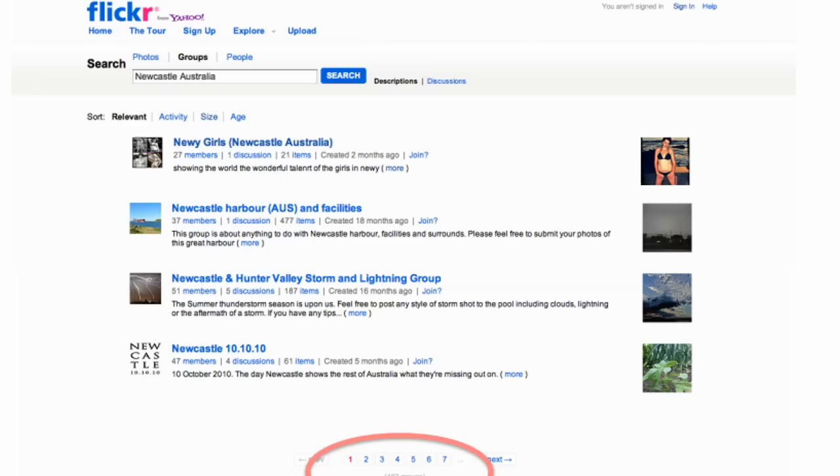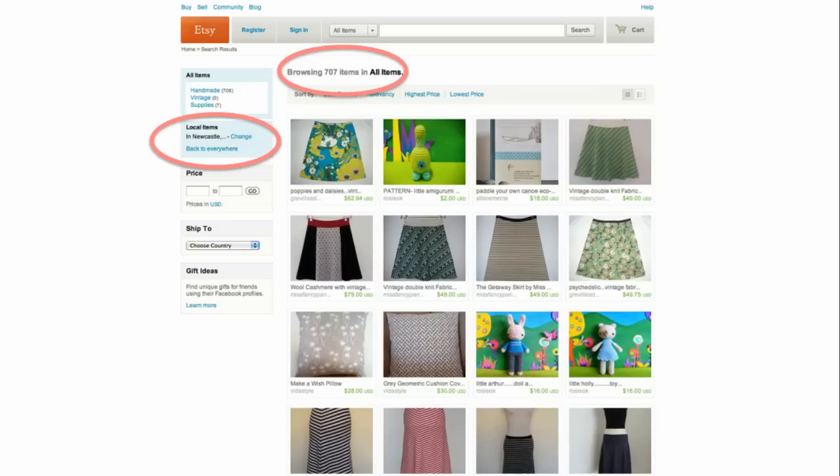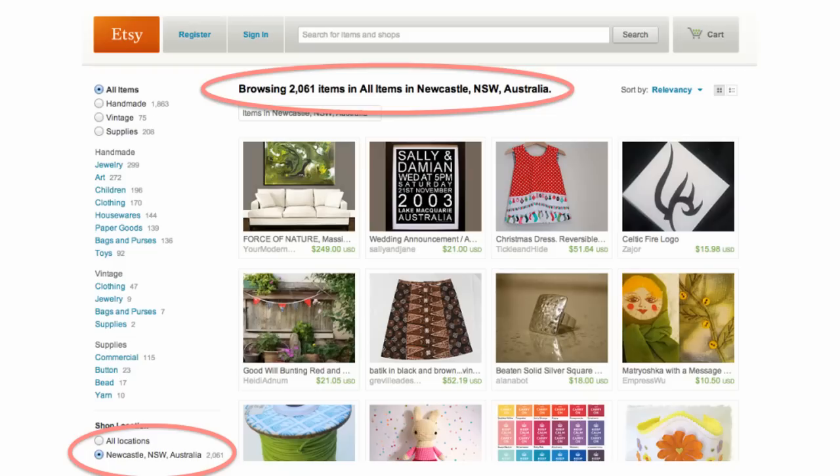Suddenly everyone has the capacity to access the economies of scale and the distribution that were once only available to large multinational firms. Etsy, the craft website. I took this a few years ago. There were 700-something items for sale in Newcastle. I looked this morning, and there were over 2,000. It's growing like this.